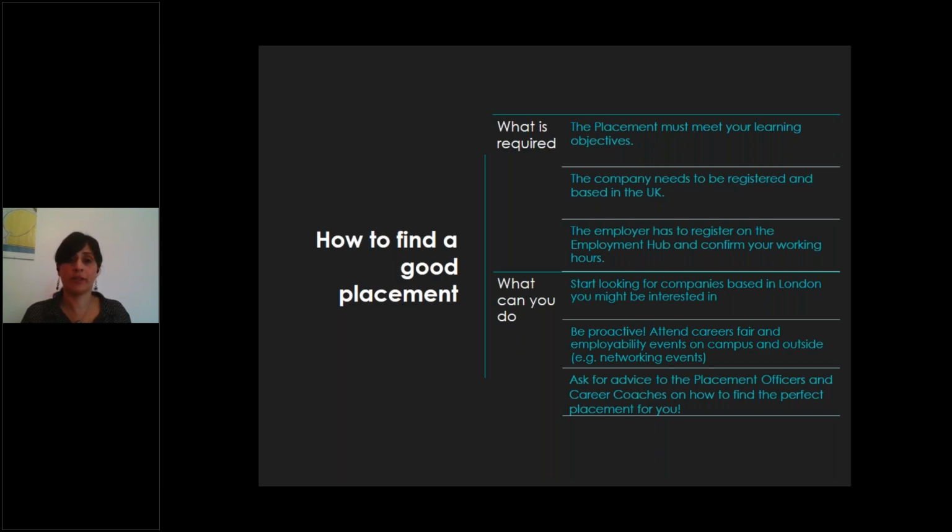There are lots of resources in the university. Also, there are career coaches that can support you with CVs, cover letters, applications, career planning. So the university has career coaches there to support you at any step of the way. And basically, the team is here to support you in finding the perfect placement. The important thing is to keep in mind that there are different teams able to support you at any point.